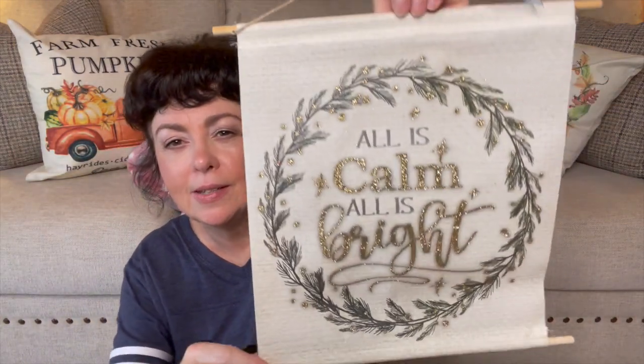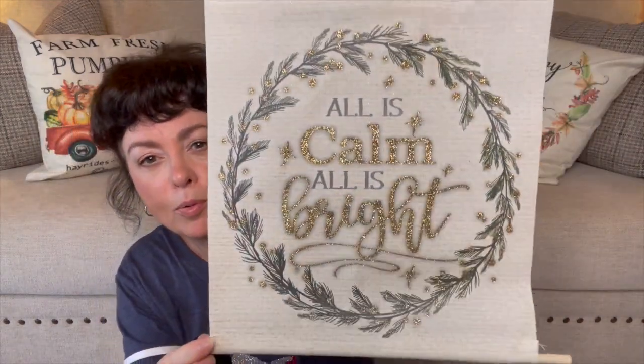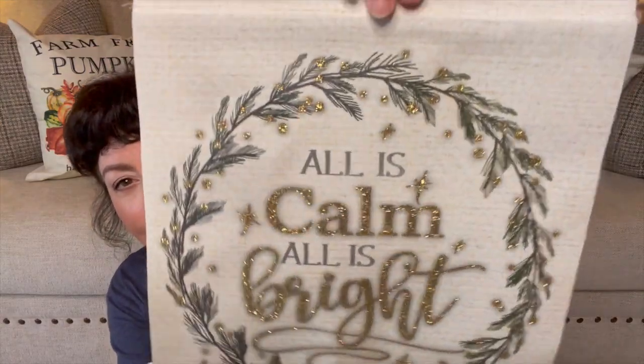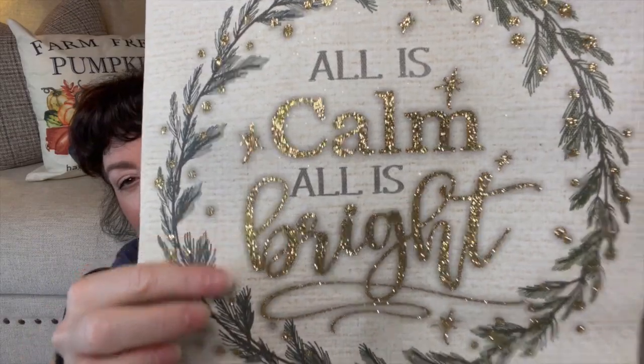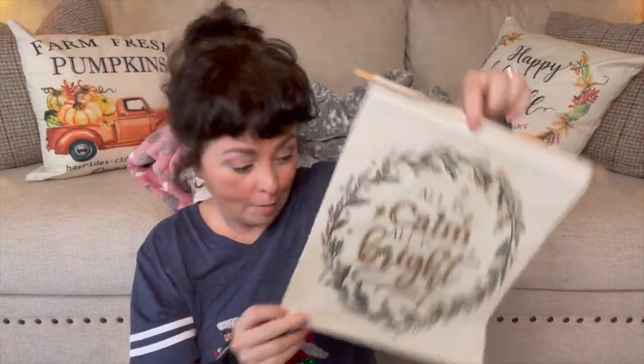Then this is new to me and they have a couple different versions. This is the one I picked up. All is calm, all is bright, and it looks kind of like a scroll. But look at that with that beautiful wreath with that glitter. And then that. So adorable.